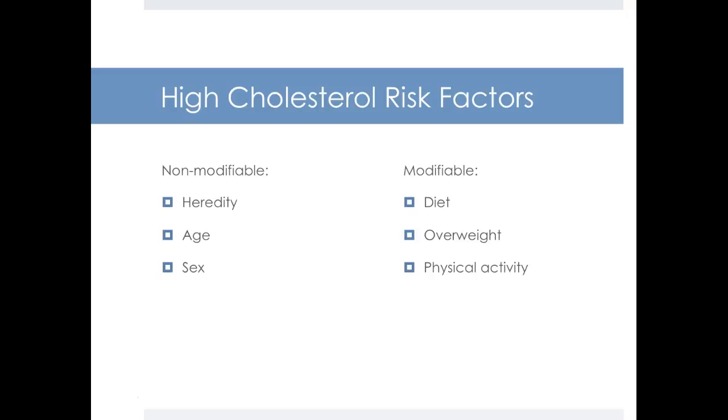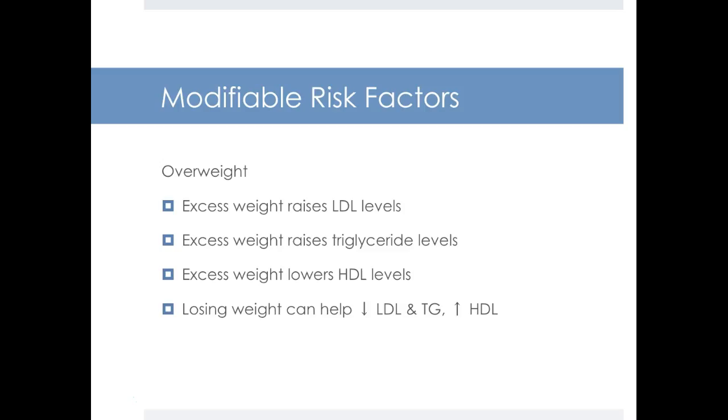On the other side of the slide, though, you see the modifiable risk factors. And these are the things over which we do have control and the areas where we do need to be helping our patients or at least providing information that can help them. And those are changes to diet, to reversing the effects of overweight and helping people achieve and maintain a healthy weight. And we do that also through the inclusion of physical activity.